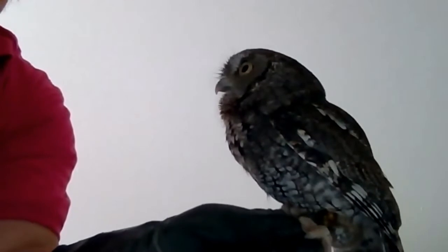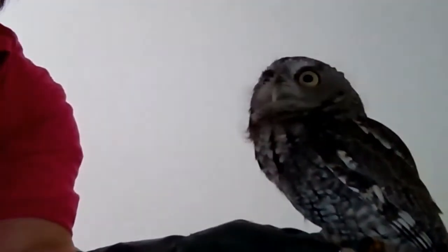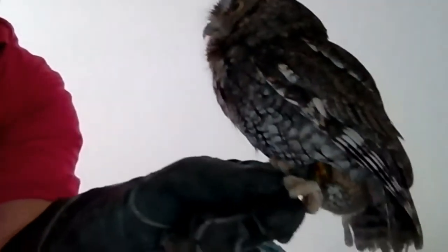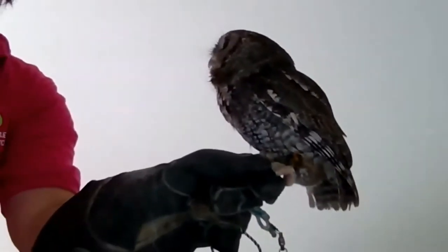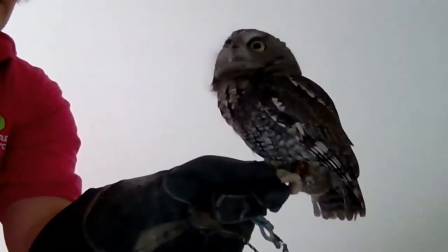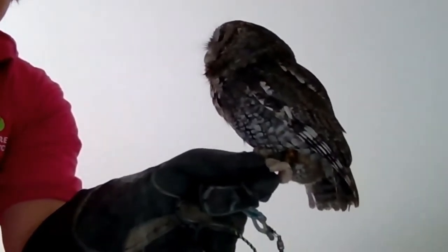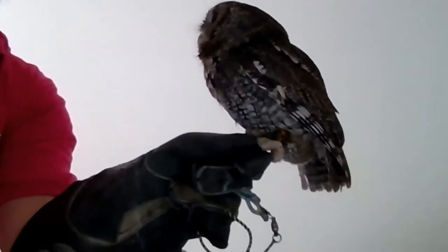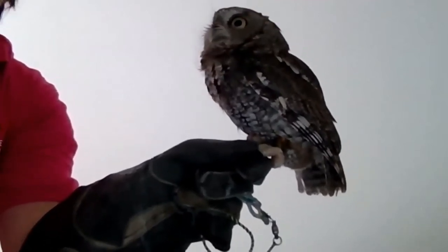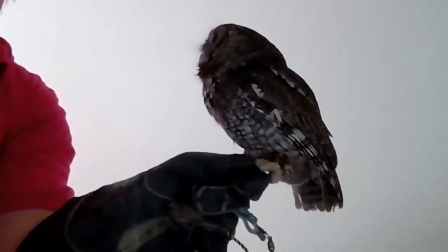So this is called an eastern screech owl. So we have these guys here in the Highlands Ranch area and up through northern Colorado. Now you can see she is a pretty small little owl, but she is not a baby. So a lot of people see her and they think, oh, is this a baby owl? But she is full grown, so screech owls only get to be just this little tiny, handful sized owl.